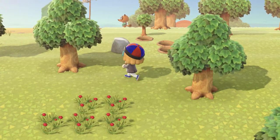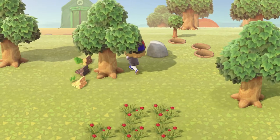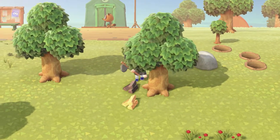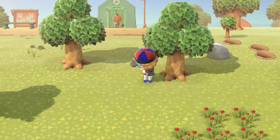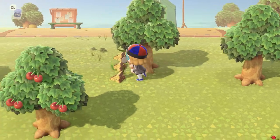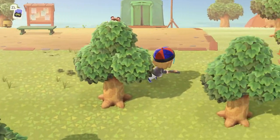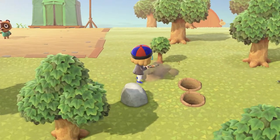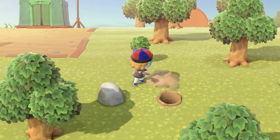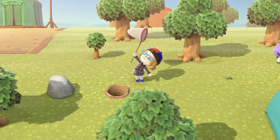Switch to the axe. So yeah, you hit a tree with the axe, some wood falls out, like that. And I think it's easier to get enough wood from trees because there's a lot more trees than there are rocks to hit. But the rocks give you a bit more, so I guess it's a bit of a trade-off. But I think probably the resources from rocks are supposed to be a bit rarer than the types of wood, judging from the way you get them.